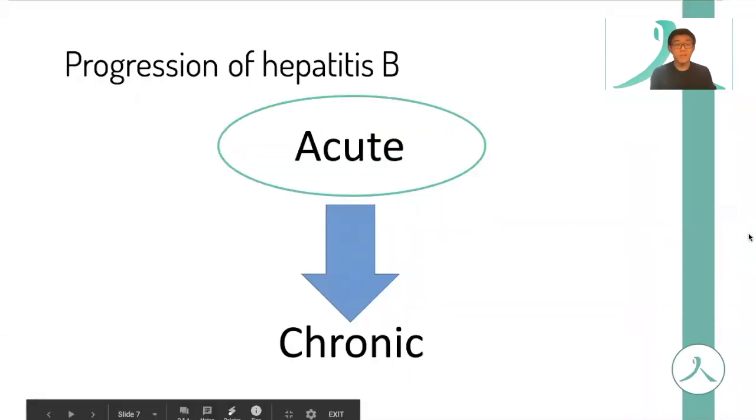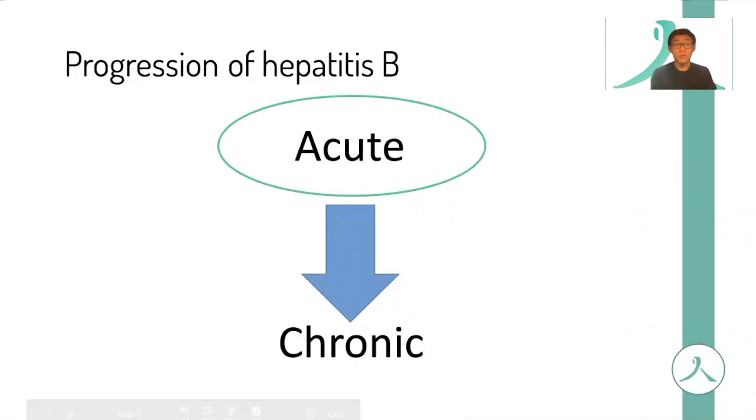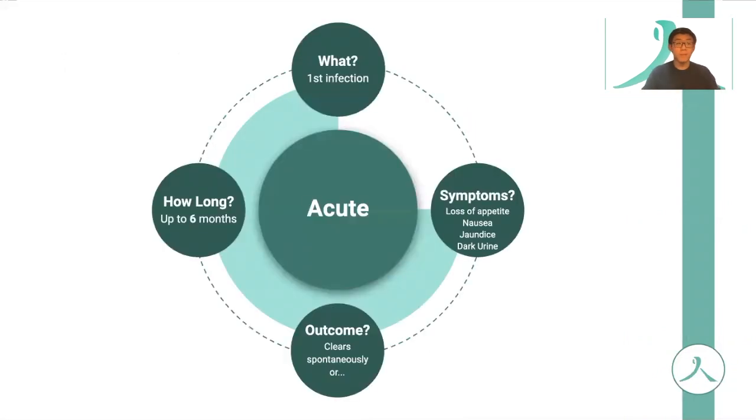Hepatitis B infection has 2 stages. The first one is called the acute stage, which means that the person has encountered the virus for the first time. Acute hepatitis B can last up to 6 months, and it can be pretty scary. It's characterized by a loss of appetite, nausea, vomiting, body aches, mild fever, dark urine, and jaundice, which is the yellow coloration of the skin and the whitening of the eyes.